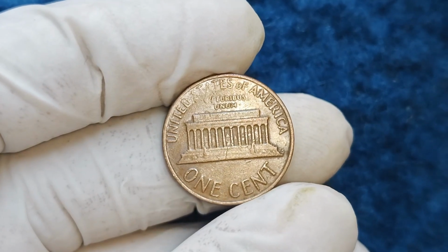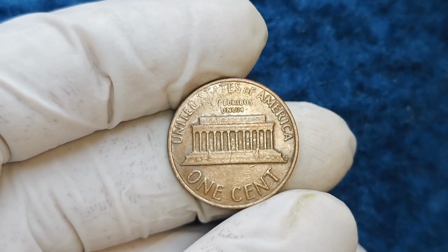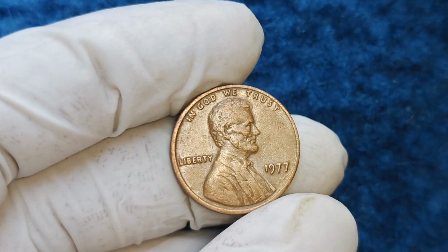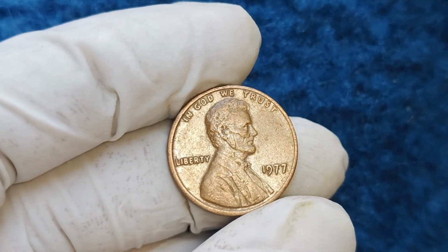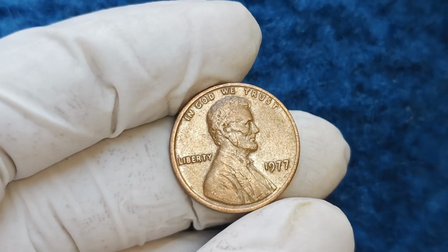Now, let me tell you about the time I almost tossed away a valuable coin. A few years ago, I was cleaning out my car and found an old, beat-up penny stuck between the seats. I was about to flick it into the trash, but something made me take a second look. It had a weird shine to it. So, just for fun, I checked it, and guess what? It turned out to be a silver planchet error.